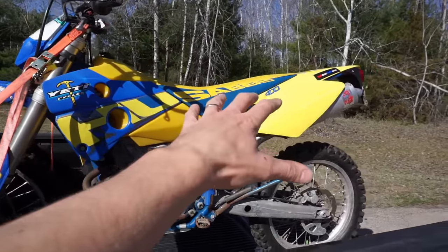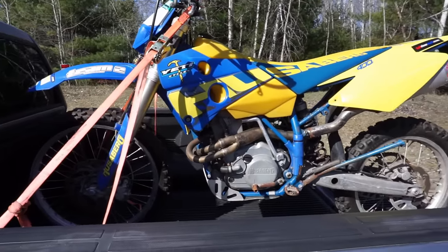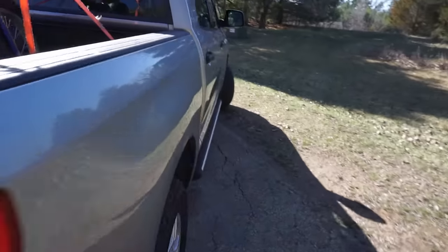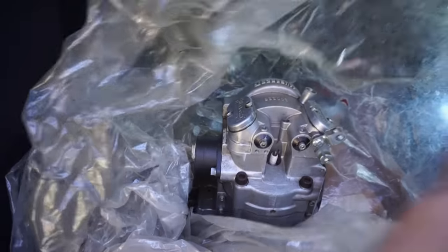Originally it was a 400 swapped in with a 500 engine, and I do have the original 400 engine that the owner said was running before they did the swap. So we'll see, we'll dig into that today as well.